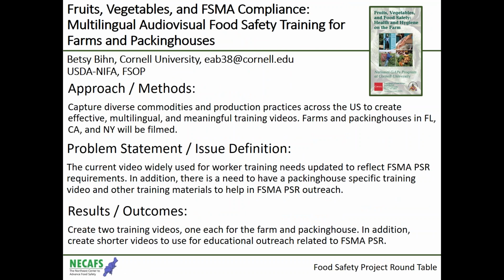Hi. This is a project. My co-PIs are Travis Chapin from University of Florida and Trevor Suslow from University of California, Davis. The idea really sprung from the fact that we've been traveling around the country doing on-farm readiness review pilots.